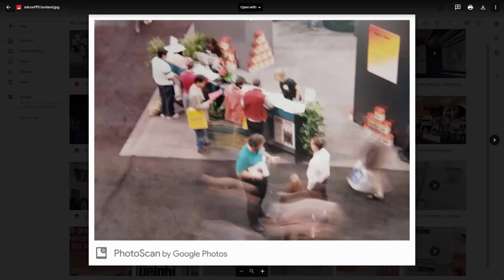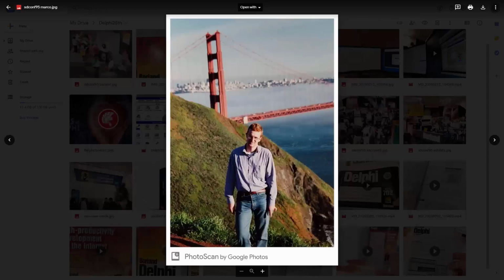It was all focused on Delphi. And in fact, I have this image. The quality is not great, but this was the Borland booth. You see Delphi boxes all over, and actually you can spot David I, who was in front of the booth. And finally, this is a picture of myself at the time during that trip.